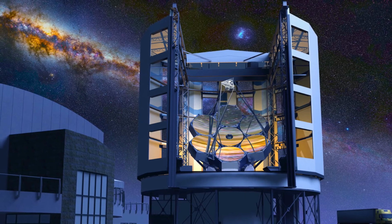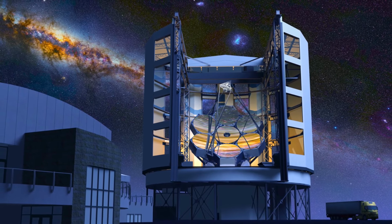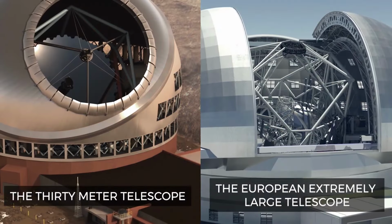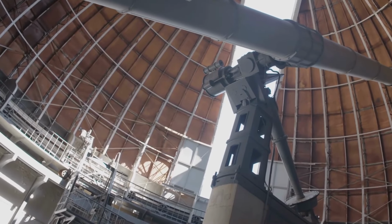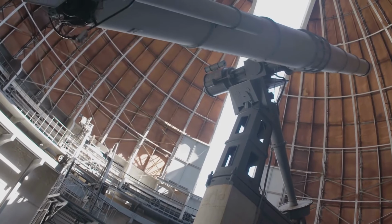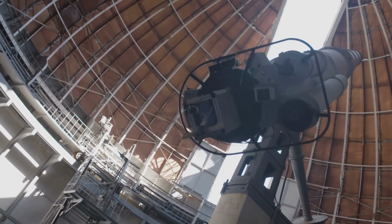There are also 3 enormous ground-based telescopes currently under construction that will be able to search for biosignatures: the Giant Magellan Telescope, the 30-meter telescope, and the European Extremely Large Telescope. Each is far more powerful than existing telescopes on Earth, and despite the handicap of Earth's atmosphere distorting starlight, these telescopes might be able to probe the atmospheres of the closest worlds for oxygen.